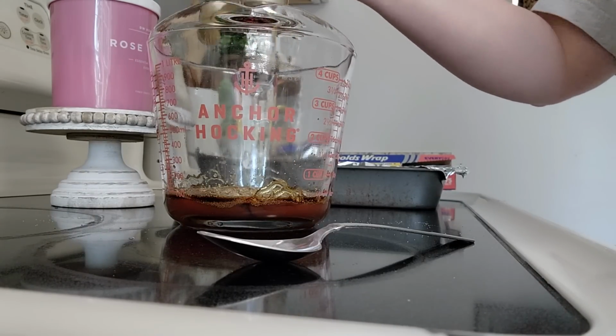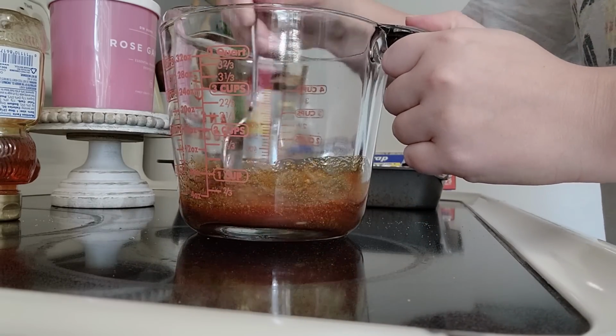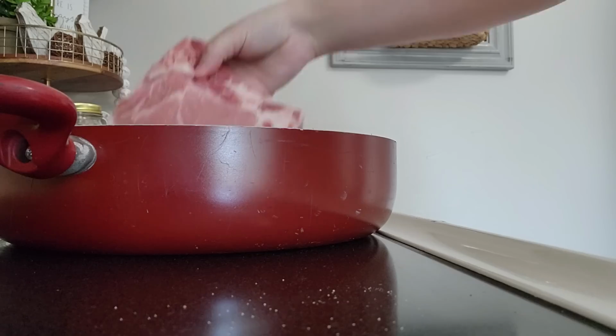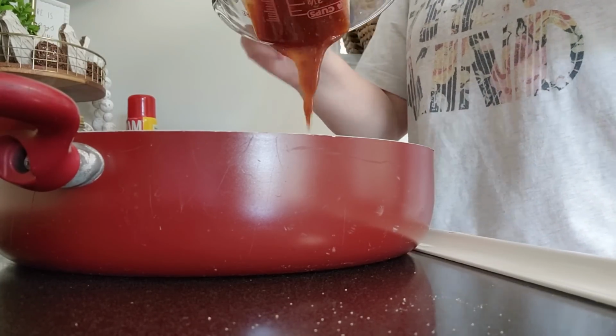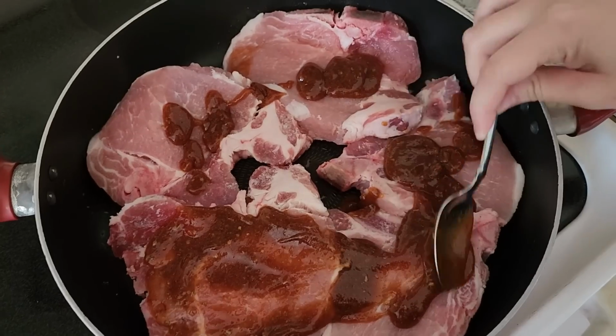So for dinner, I'm making honey garlic baked pork chops, and I will have this recipe down below in my description box so that y'all can just screenshot it if you want to try it out. But it was so easy and so delicious. So I'm just going to be searing the pork chops in the sauce in my saucepan, and then I'm going to pop those in the oven for about 25 to 30 minutes.